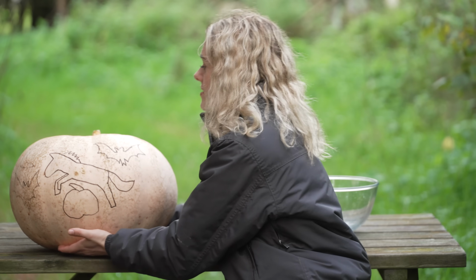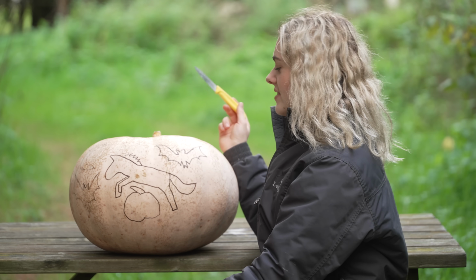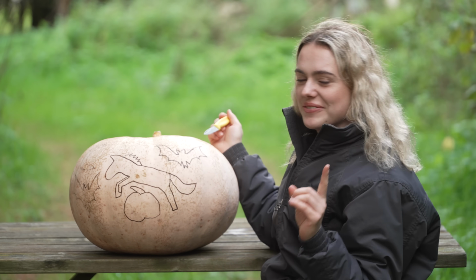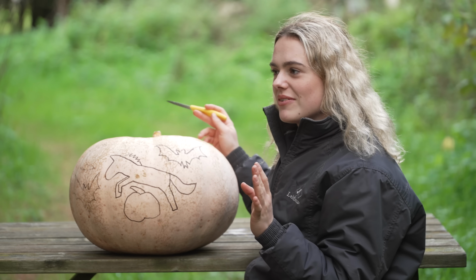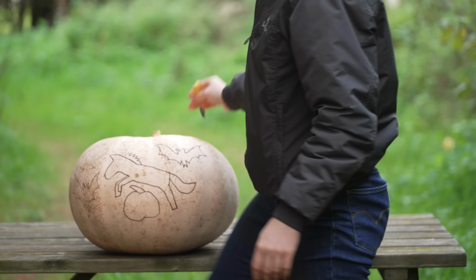But the first thing I always do when I carve a pumpkin is do the top first, take it off, take all the seeds out, and then I can maybe think about carving it, and we'll see. We'll just see how it goes. It's going to be a bit of a trial and error, but I reckon we can make it work.